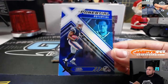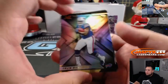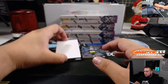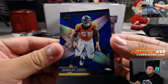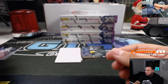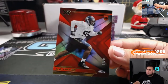Potential at a 99, N'Keal Harry for the Patriots, going to Aaron. We got a couple of base cards: Devin Singletary, Derrick Henry, Sam Darnold. Got to 189, Bradley Chubb. And we got to 99, LJ Collier for the Seahawks.